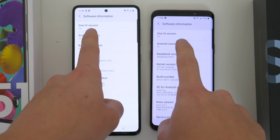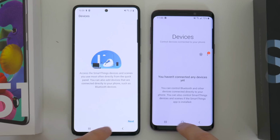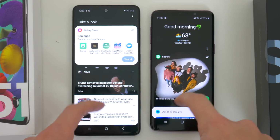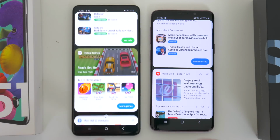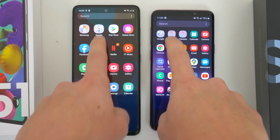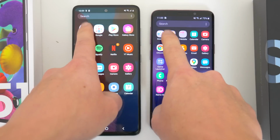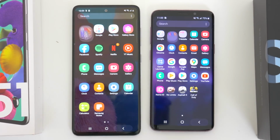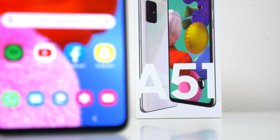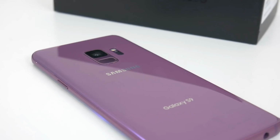And keep in mind too that both of these phones run the same Android 10 and One UI 2 update. The software experience here is basically identical, and that's awesome for the S9 in particular. This is a 2-year-old phone that's getting the latest version of Android, but it will likely be the last major update supported with this phone. And while the device is well optimized right now, a year or two down the line, the A51 will continue to see updates and improvements, while the S9 will more quickly feel outdated and unsupported.